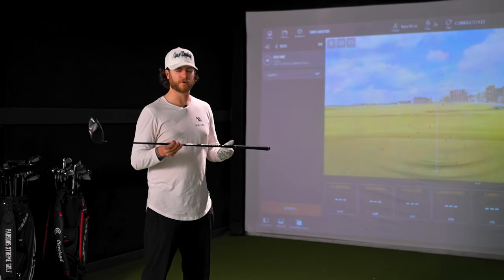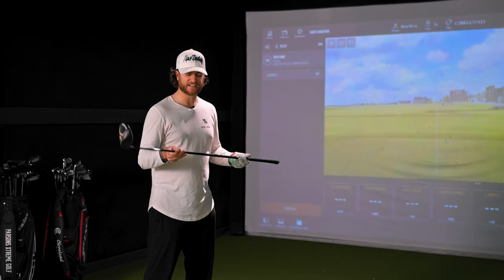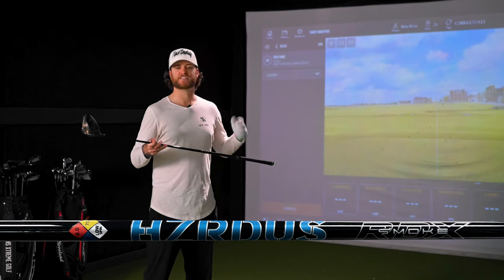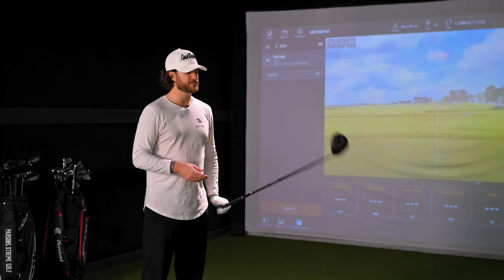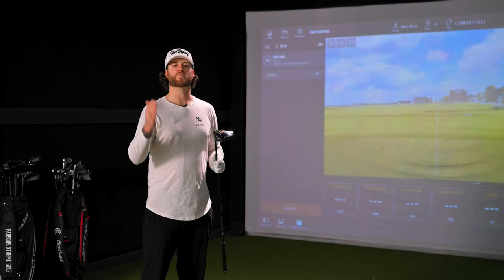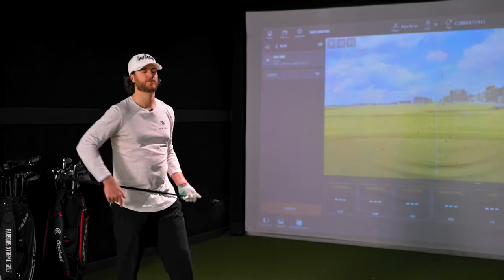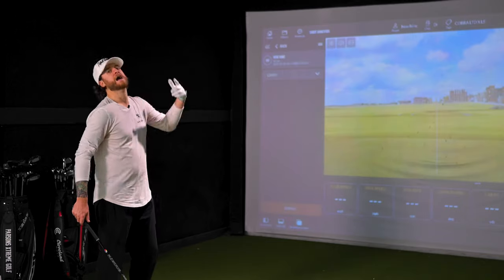The shaft in this Cobra, our stock option, is the Hazardous Smoke RDX. It's a 6.5 flex, which is X flex, and it's also 60 grams. So that's what we're using. I have both driver heads dialed down 1 degree to 8 degrees, and we're gonna find out which of these performs best. So sit back, relax, and watch your boy hit the golf ball.